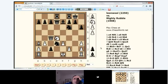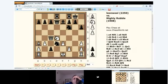It's check. Yes. And it looks like you have to take it. I still can't see the move. Knight d3 check. The image is frozen. Oh dear. Queen d3. You mean the knight on d3? The knight was on c5 and it's moved to d3 check.